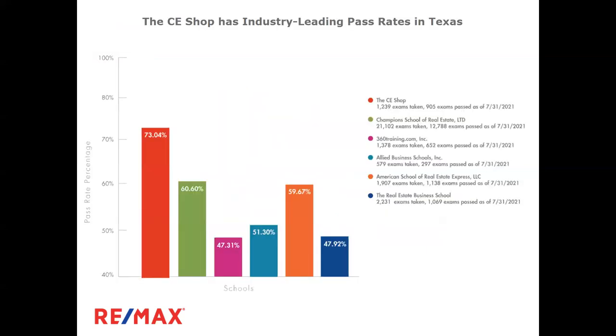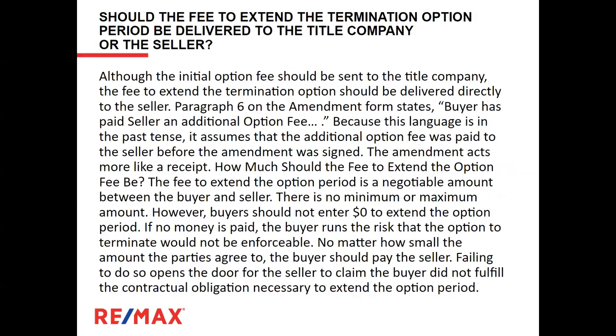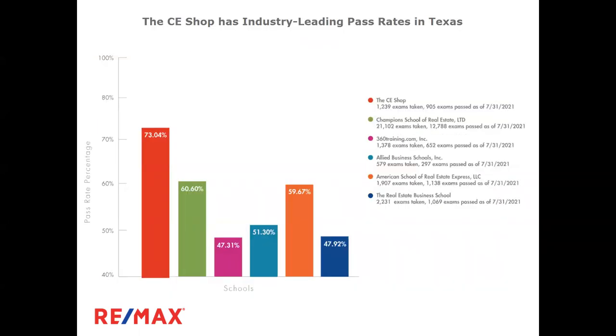And this, because I know some people are weary of online schools, I just wanted to show you this graphic. I thought it was neat. The CE Shop, who we co-branded a little real estate education site with, has the highest passing rate in the state for real estate classes. So as much as we love Champions, and they're very close, they're like second, people do pass online. You can be educated online. Don't be scared to do it online. Although in person is cheaper and offers coupons too. Yes, and we'll send those coupons out.